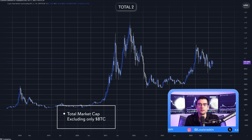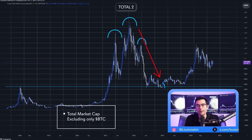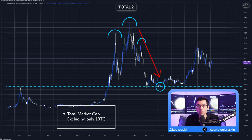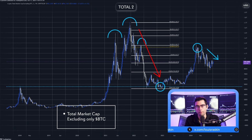Lastly, for market cap charts, I look at total 2, which is the crypto total market cap excluding only Bitcoin. This one is interesting because it had that head and shoulders pattern and then came all the way back down to the previous all-time highs, and that is where it decided to bottom out. You could also see that in 2024, it came all the way back up to the golden ratio and respected the Fibonacci as a resistance because it fell straight from that area. I look at these 3 different crypto market cap charts because it helps to create a really good overview of where the market is as a whole.